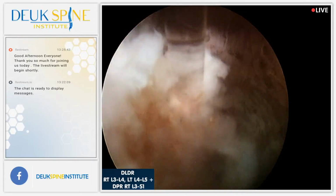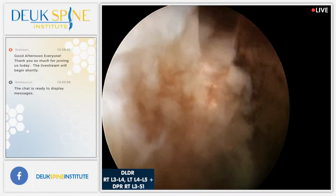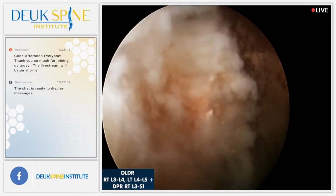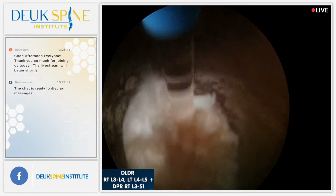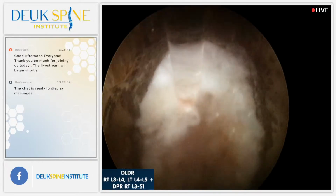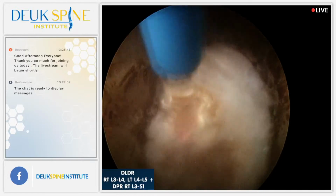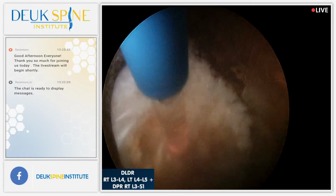That's a Valsalva maneuver by the patient. You guys see that? That's a cough. Sometimes the patients cough while they're asleep, and you can see that Valsalva. Just like if you coughed, you could see the pressure they put on their discs. Everything kind of bulges into the tube.